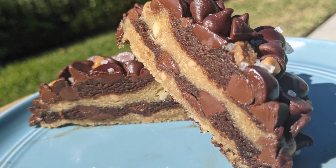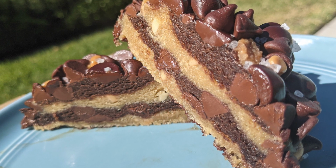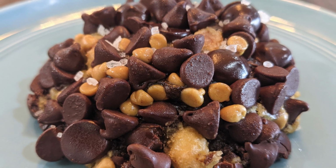Considered the best of both worlds by Gideon's with its mix of chocolate and peanut butter, this cookie takes peanut butter dough and combines it with chocolate dough. Add chocolate chips, peanut butter chips, and candied peanuts, and there you have it.